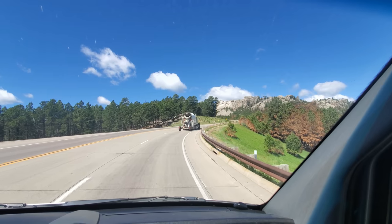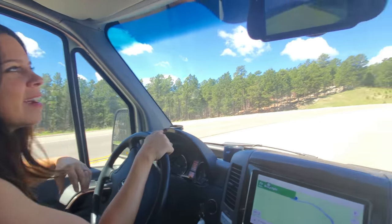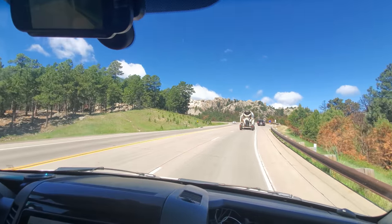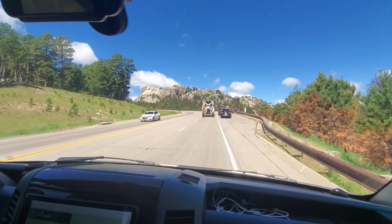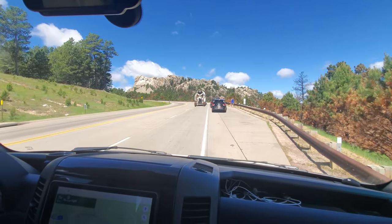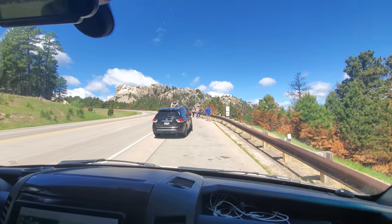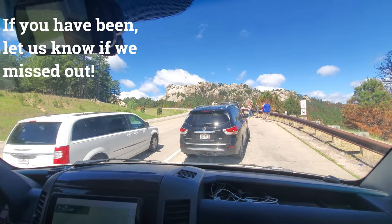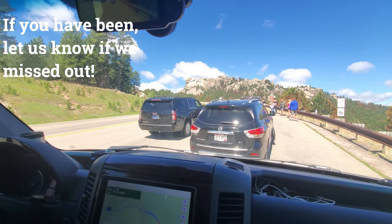Doing the free version of Mount Rushmore. Free's always the best way. Yeah, good pull off. We're cramming in here. Admission is free per person, but $10 per vehicle. And we don't think it's worth 10 bucks, but we're certainly going to check it out from the road.